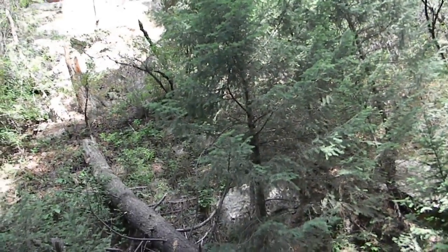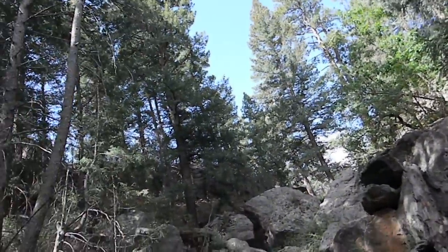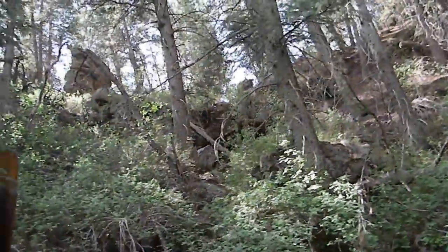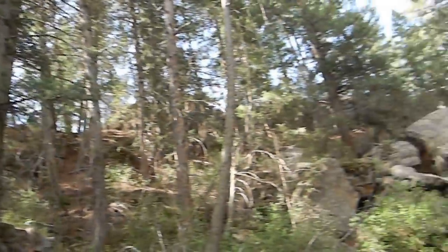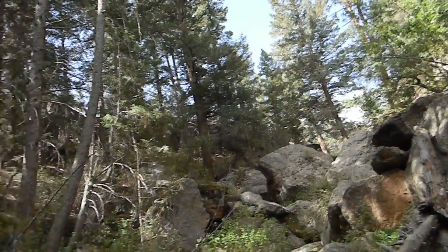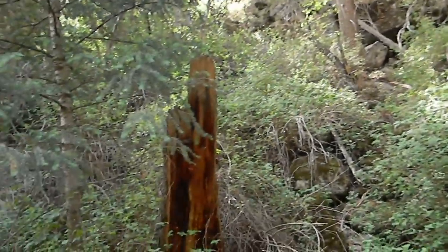Now, some interesting things as I got down here that I found, more finds, more evidence, is that there's a hidden cave over here that's really deep. There's all kinds of stuff going on. Something's going on up here. I don't know what. And something's like tapping. Might be like lightly clacking.